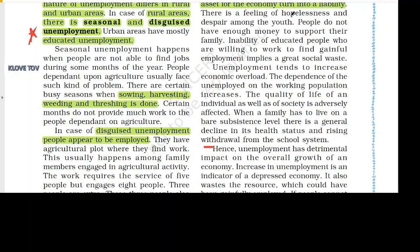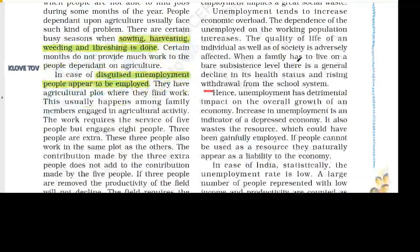There is a feeling of hopelessness and despair among the youth. People do not have enough money to support their family. Inability of educated people who are willing to work to find gainful employment implies a great social waste.